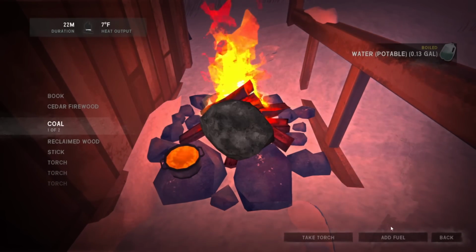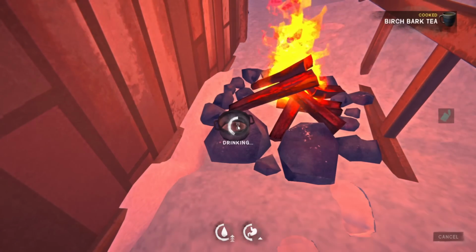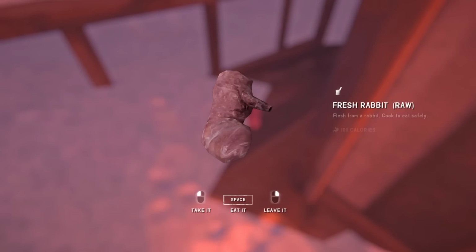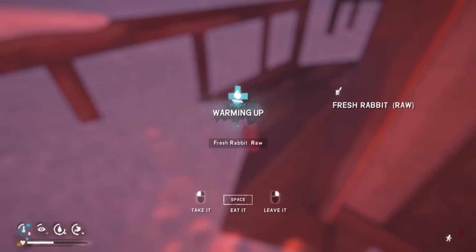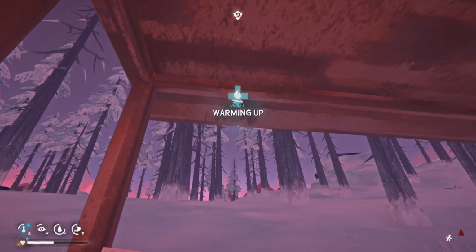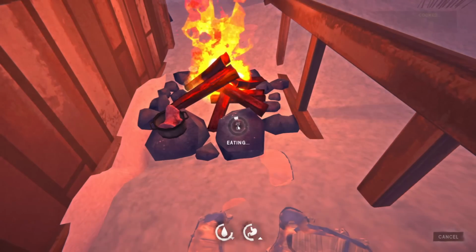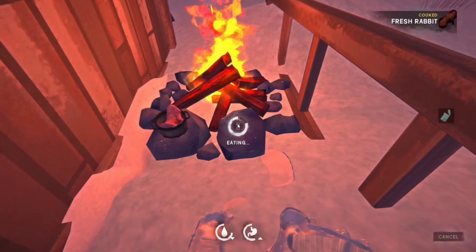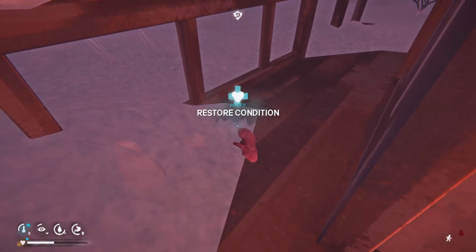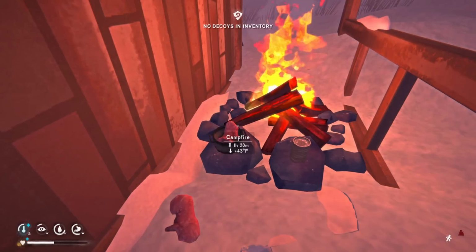I'm gonna put 1 piece of coal on, but I'm also gonna be drinking this to get some condition back as well. Good. That's 100 calories. We'll go ahead and just put that one on. We have another aurora tonight, it seems, so that's exciting. Should be nice and pretty. Put that there. Probably gonna do more water. Yeah, we need it. And there's 220 more calories right there.